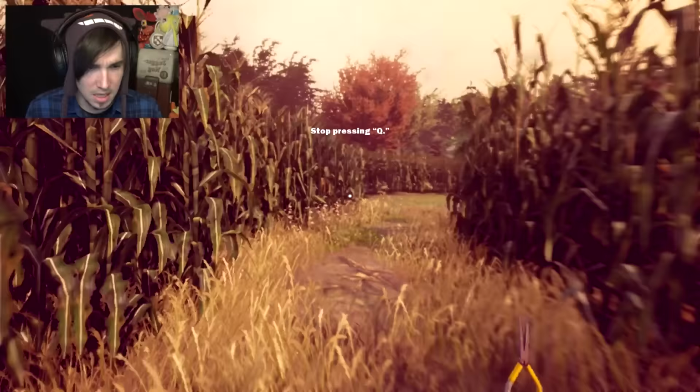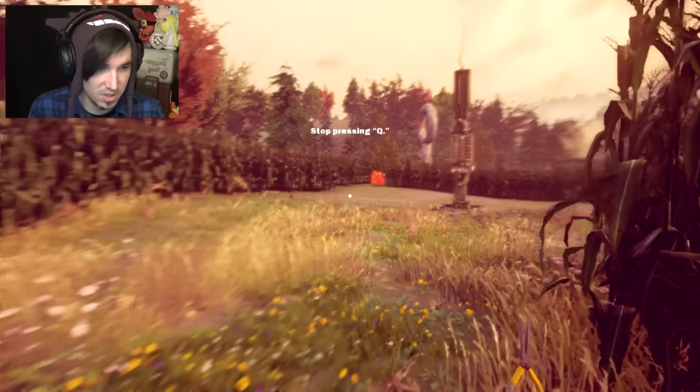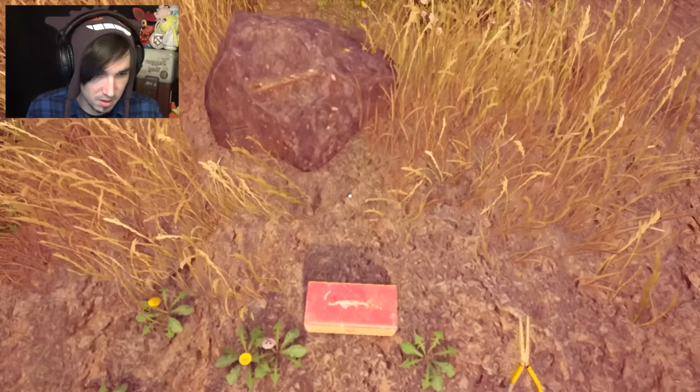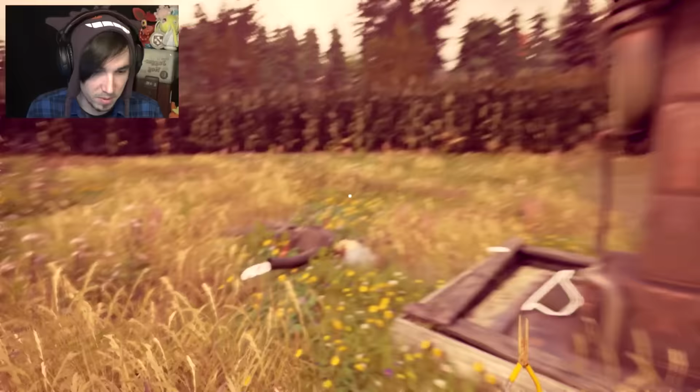Stop pressing Q. Never! I wonder if something happens if we press Q a bunch. What the hell? Is this one of the corn people? Why is this corn just singled out among everything else? These crop circles, a really weird thing. Why is there a random toolbox? I'm still pressing Q. What the hell?